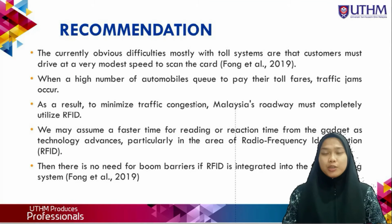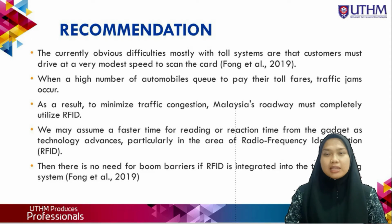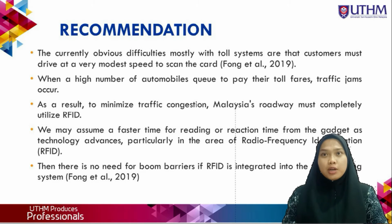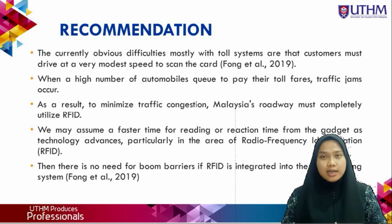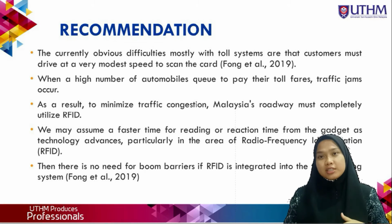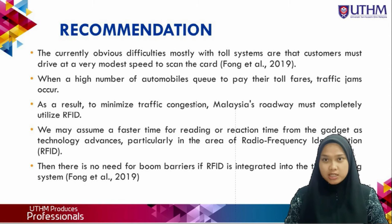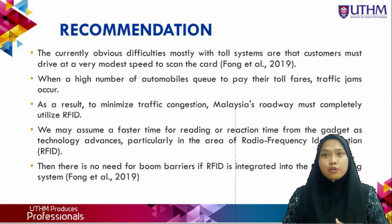Next, we continue our presentation with recommendations. The currently obvious difficulty, mostly with toll systems, is that customers must drive at a very modest speed to scan the card. When a high number of automobiles queue to pay their toll, traffic jams occur. As a result, to minimize traffic congestion, Malaysian roadways or highways must completely utilize RFID. So, we may assume a faster time for reading or reaction times for the gadget as technology advances, particularly in the area of radio frequency identification, which is RFID. Lastly, there is no need for a boom barrier if RFID is integrated into the toll collecting system.